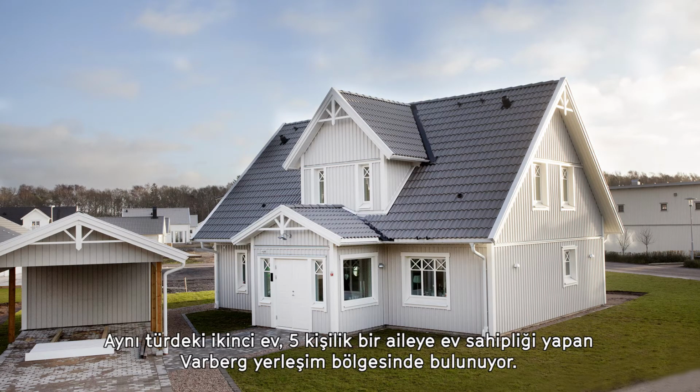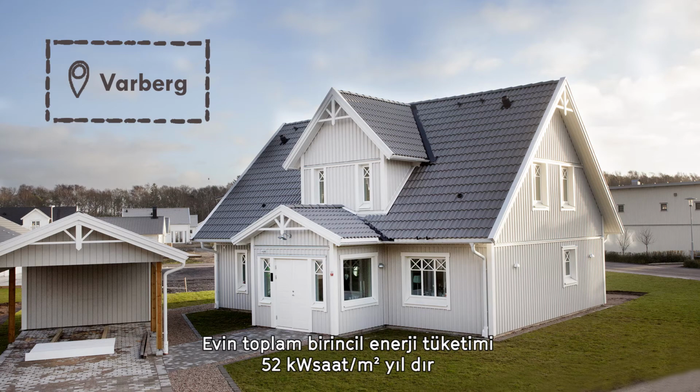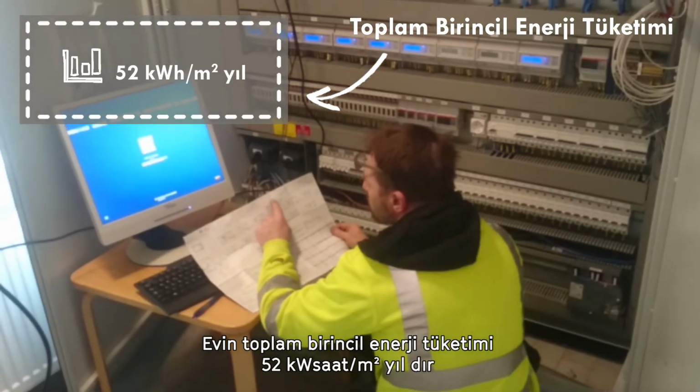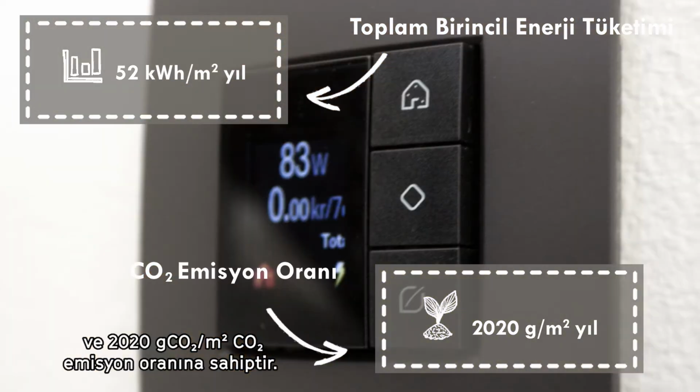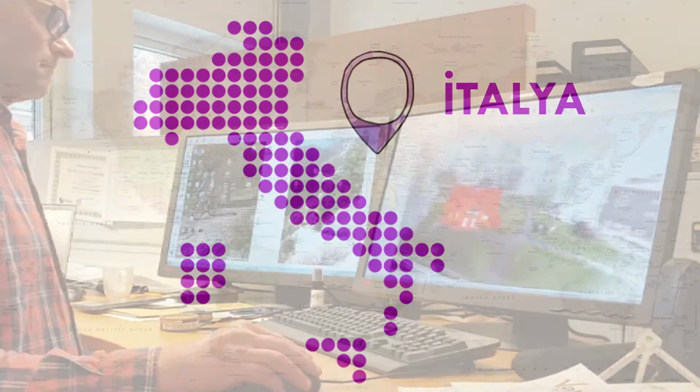The second house of the same kind is located in a residential area in Varberg, hosting a family of 5 members. The Varberg house total primary energy consumption is 52 kilowatt-hour per square metre per year, and it has 2,020 gram carbon dioxide per square metre carbon dioxide emission rate.